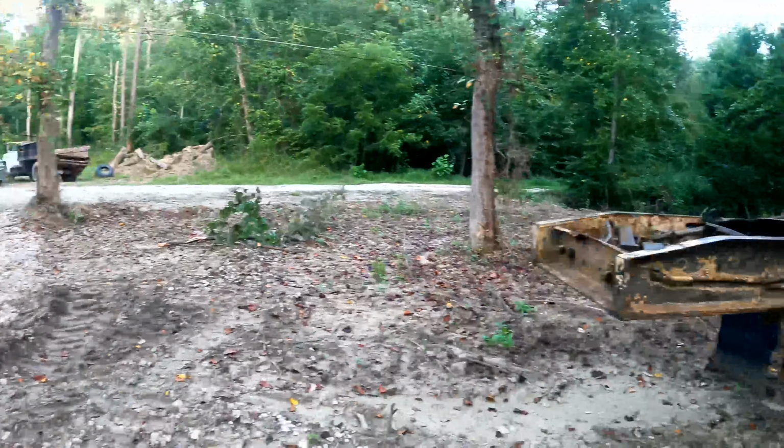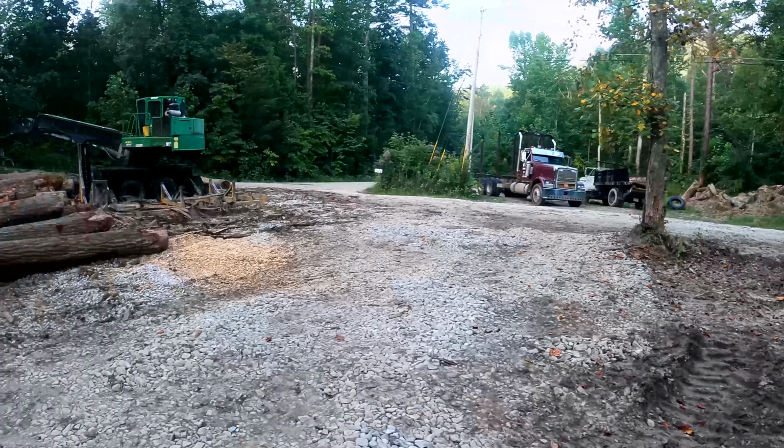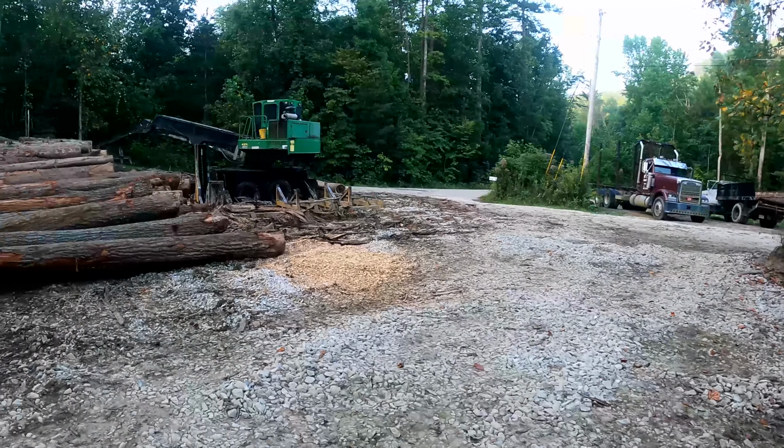These guys have a lot of old equipment. He buys a lot at auctions. Really good at keeping it running and fixing it up himself. This big pile, mostly of oak, seems to be what they're pulling out of there. That's the wood of choice.